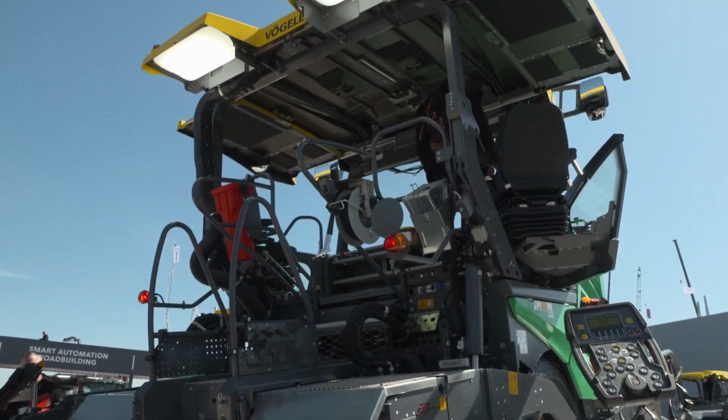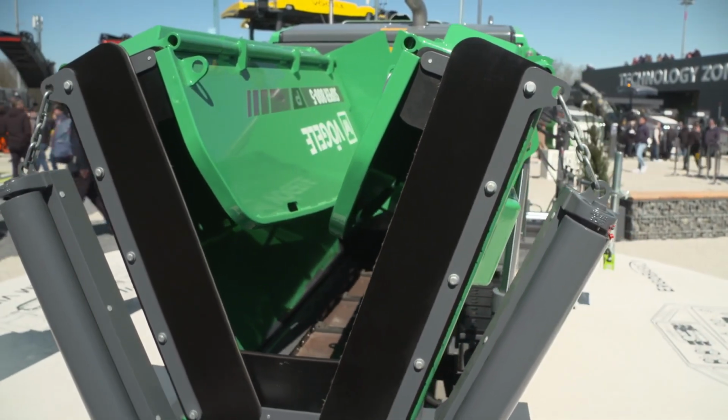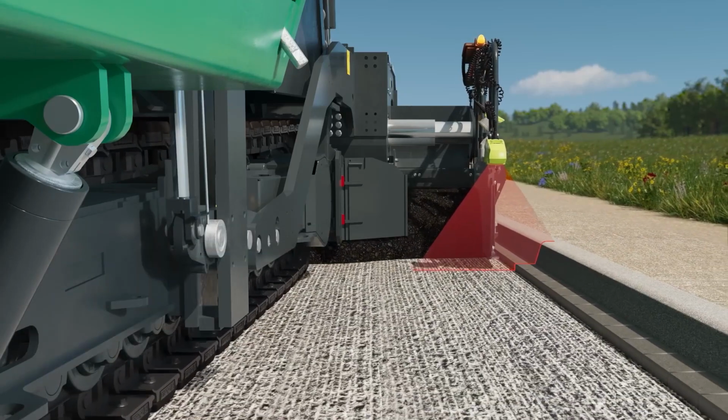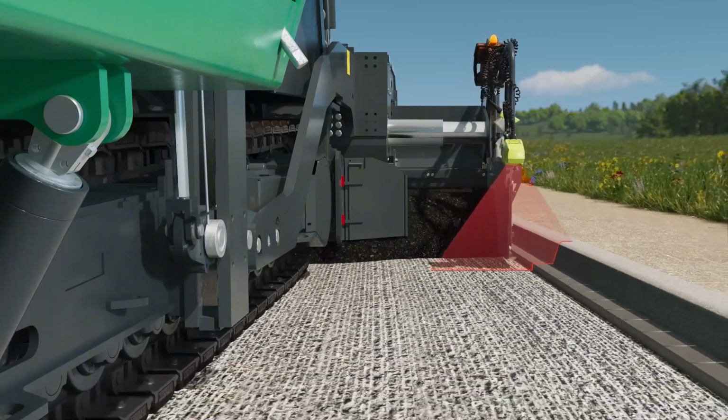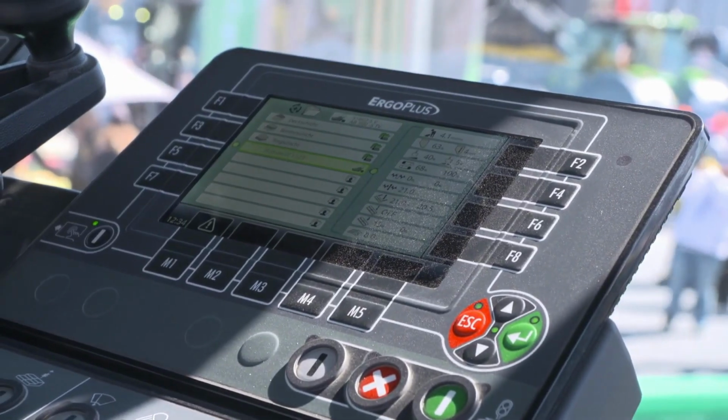From data-driven milling to autonomous paving, this tech transforms traditional workflows into a digital symphony of speed and precision. No wonder it's a Bauma Innovation Award 2025 nominee. It's not just automation, it's smarter, faster, and miles ahead of the game.